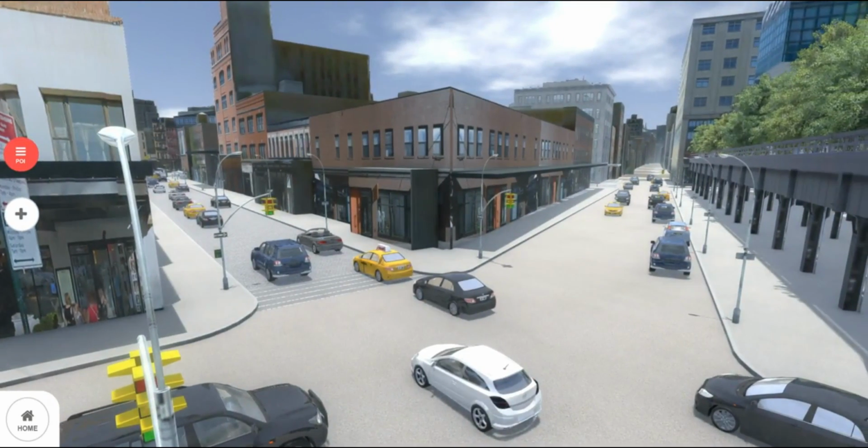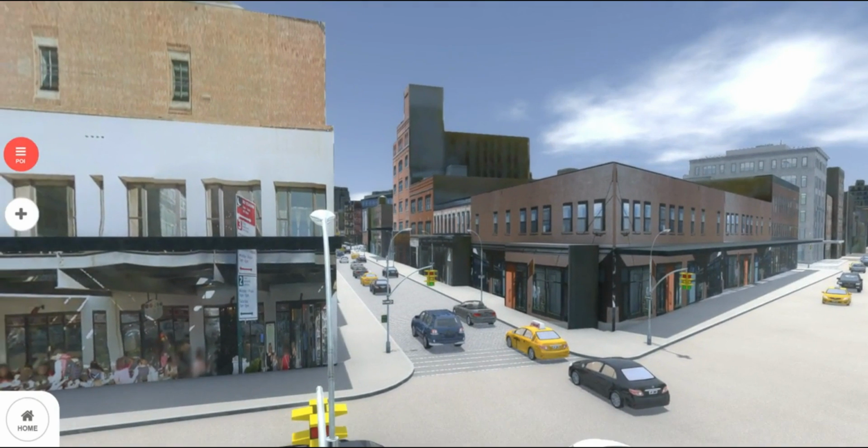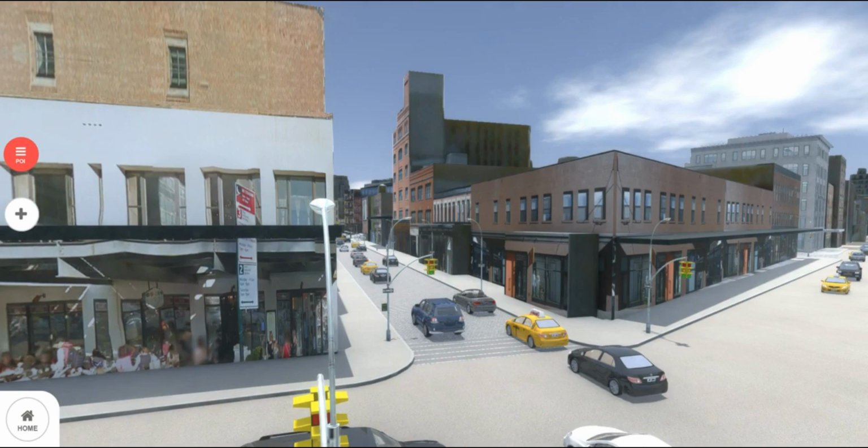Moving south down Washington, we stop at Little West 12th Street. Currently, construction is underway to install new water mains and will be followed by a full relay of the street bed and cobbles.